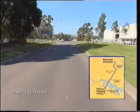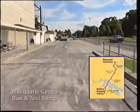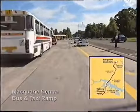Ahead, you'll notice the bus and taxi ramp to Macquarie Centre. Veer right up the bus and taxi ramp. The Macquarie Centre pickup is in the existing bus zone. Drive back into Herring Road and head south.